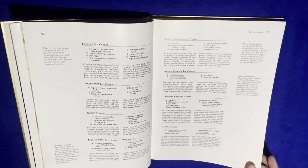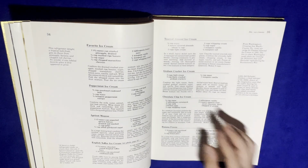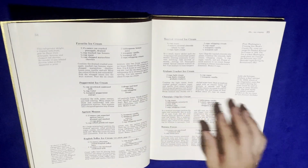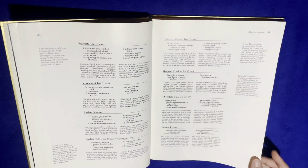Peppermint ice cream. English toffee ice cream. That one's just called favorite ice cream. Toasted almond ice cream. Graham cracker ice cream. Banana freeze.